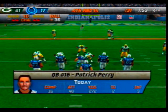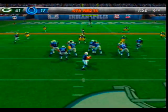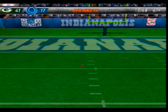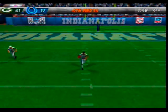I don't think they have a choice. They have to go for it. Gets rid of it. It's broken up. And when you're down by this much, you're forced to go for it, but they came up short. In this type of situation, the team needs to try anything they can to get into the end zone. This time, they fell short.